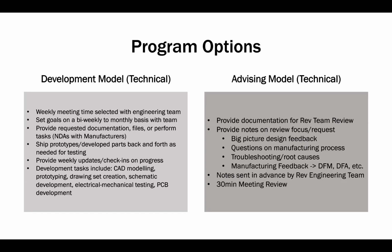I've called out the technical side here because the business side looks very similar. You'd have those biweekly meetings with a mentor. So focusing here on the technical piece and the development model, you would have that weekly meeting time set with us. We are going to set goals on a biweekly or a monthly basis and figure out what are the next steps, what makes sense, make sure we're all on the same page. You're going to provide any documentation to move things forward. We will ship things back and forth if we are still doing any prototyping.